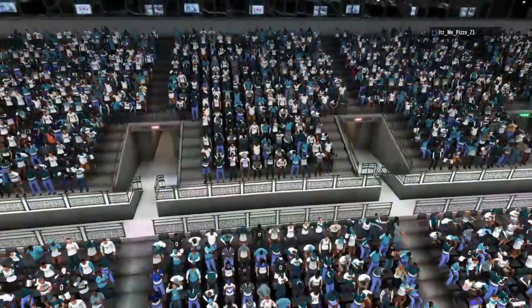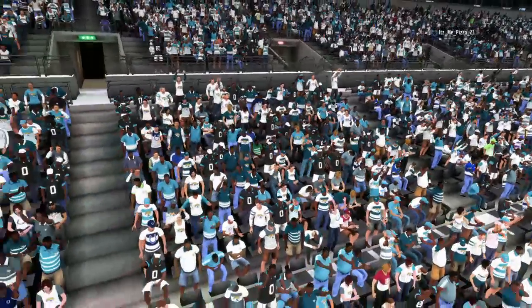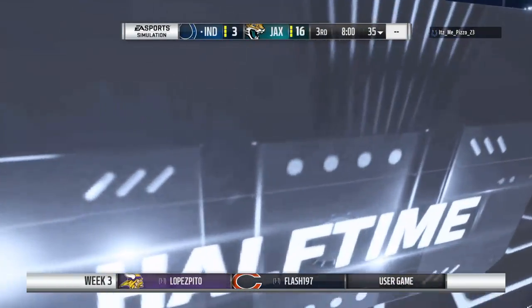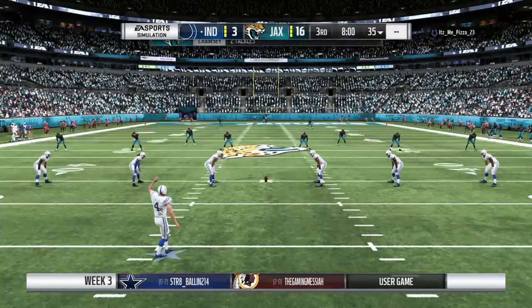So we hit the halftime break here in Jacksonville with the Jags on top. As we send you a couple hours south of here to Orlando, that's where we check in with the coach and our EA Sports halftime report.